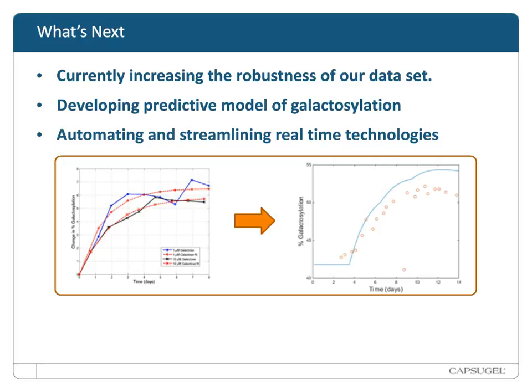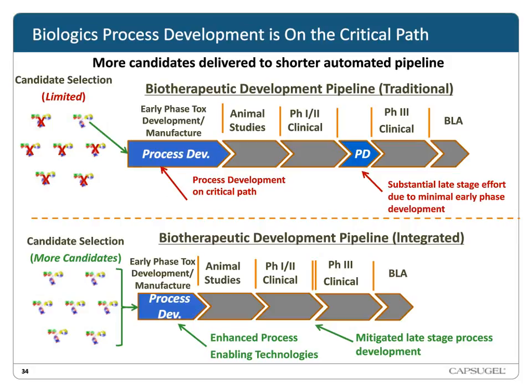Thanks, Brandon. So more or less in summary at this point, it's widely believed, and we believe, that biologics process development is on the critical path. Essentially what that means is, for us and for a number of our collaborators, that if we increase the robustness and quality of the upstream processes during early process development, we can, in fact, as shown in the bottom of this slide, shorten and streamline biologic development into the clinic, as well as being able to increase the amount of candidates we have going into this pipeline.